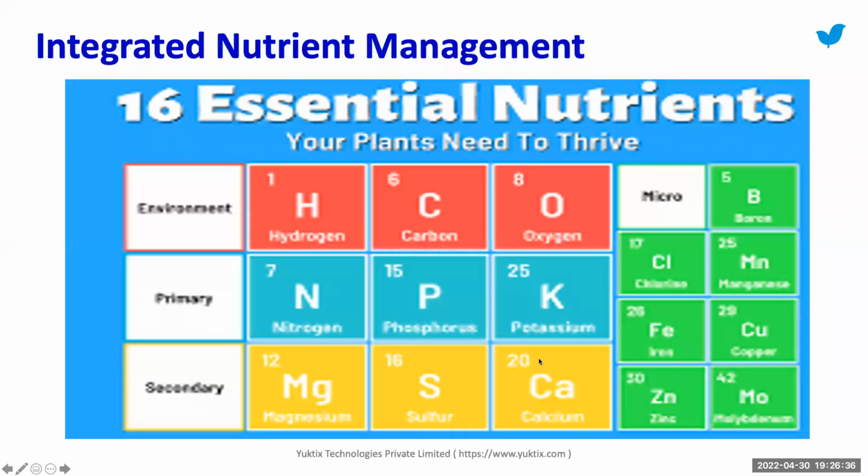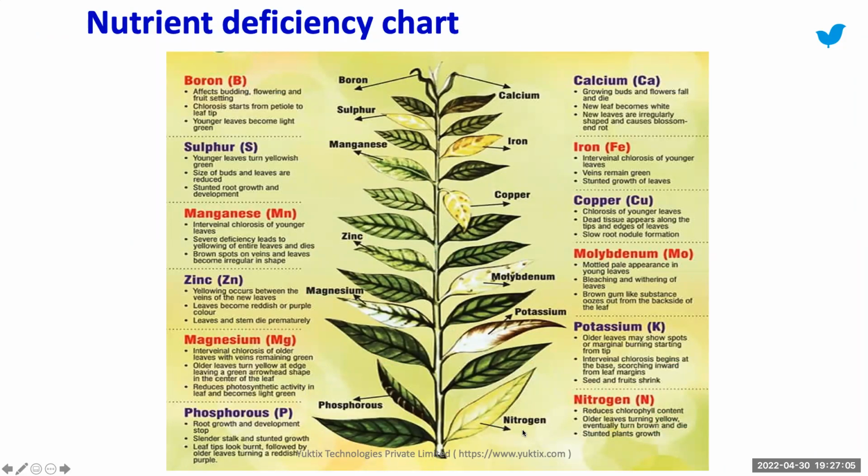Most of the general recommendations concentrate more on NPK and one or two micro or secondary nutrients. But what I suggest is we need to have a soil test report. Based on the soil test report, if you apply, you can reduce the wastage of fertilizers, or excess or under application. And also the cost of cultivation can be brought down, and an effective impact on the crop growth can be achieved. On nutrient deficiency, our agronomist, when they visit, can share these kinds of things.